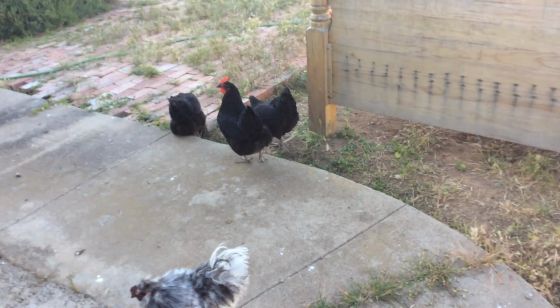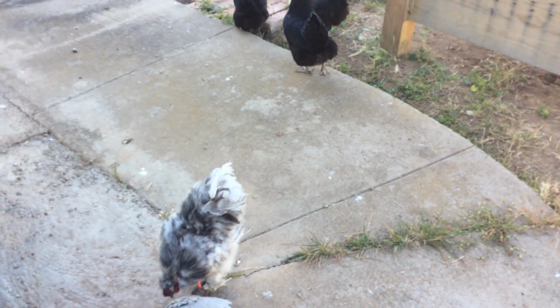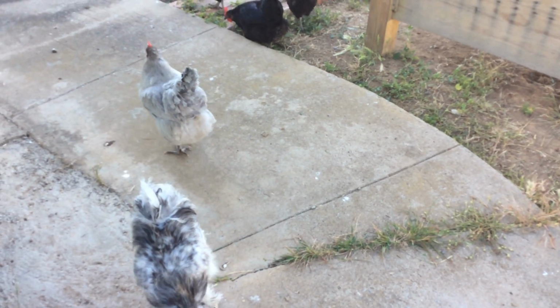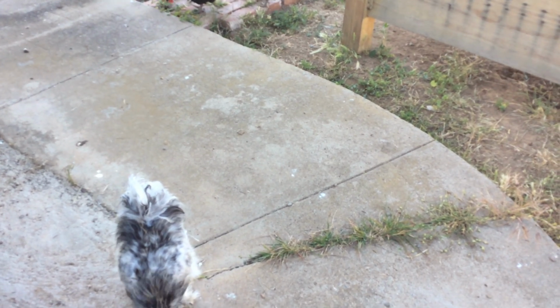The chickens stay on this side because we got a new puppy who thinks that the chickens are a quite fun little chew toy.